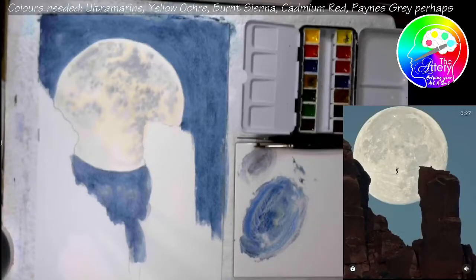Gosh, it's 5-3. And all we painted is a blue sky. Yeah, that's it. This is what makes me think it's definitely twilight, because no stars. It's not dark enough for the stars.